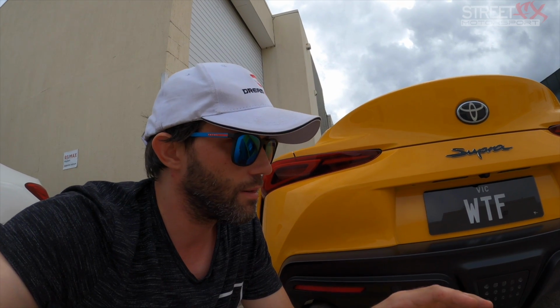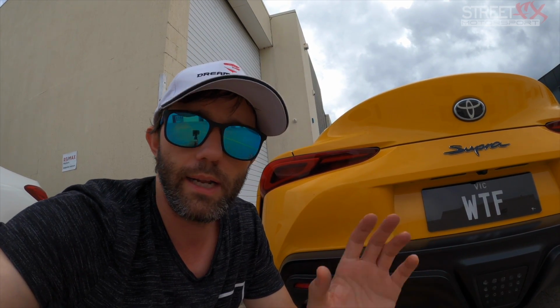It makes the throttle response a little bit different, and it adds the crackles to the tune. It doesn't make the exhaust any louder or quieter. It just adds those crackles. So there you go.